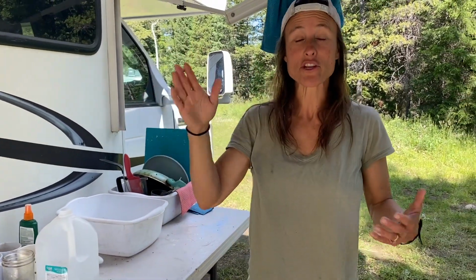Obviously, you can shower inside your rig. You're just going to go through your water really fast and fill up your holding tanks really quick. So getting a solar shower is really nice. Also, tolerating doing a little Wim Hof, polar plunging in a river, saves you a ton of water.